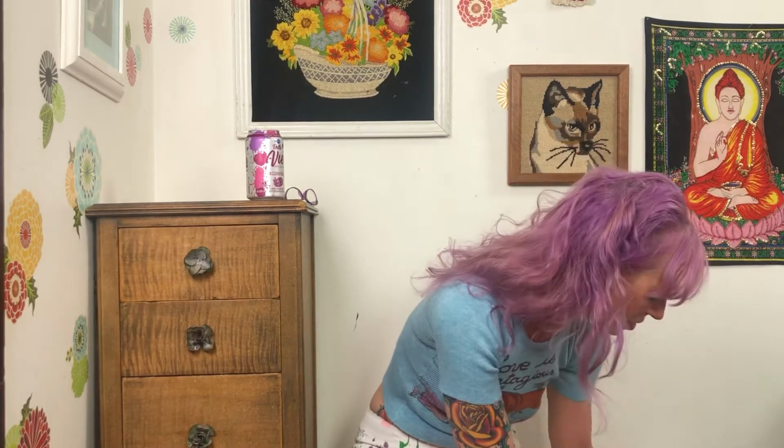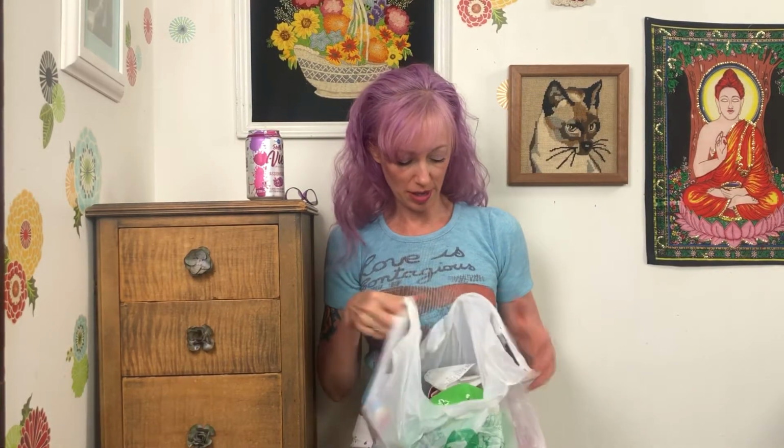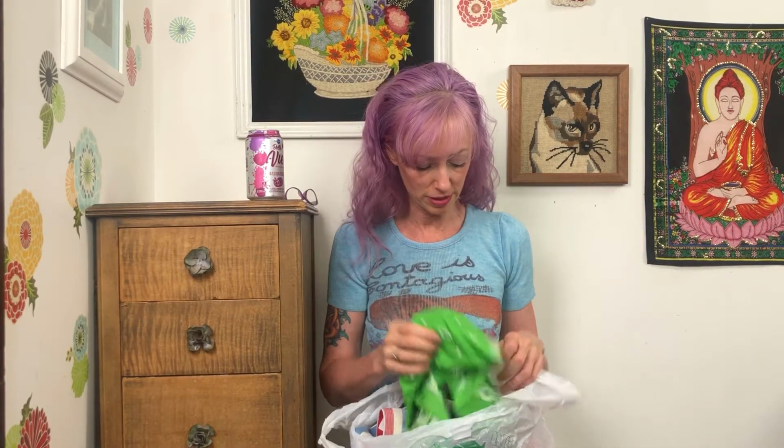Now I'm gonna get to my haul from yesterday. So I went to a Salvation Army and Unique Thrift. I'll start with Unique just because I have all of the stuff in a bag together still. A couple breakables there. I want to try and not break. All right, nothing like earth-shattering here, but cool stuff.